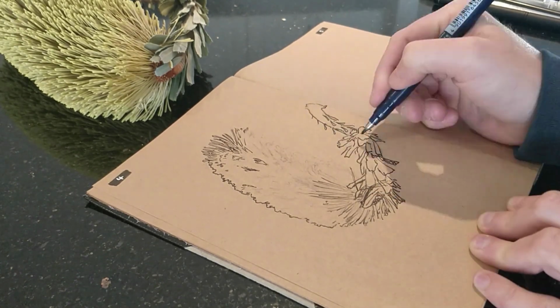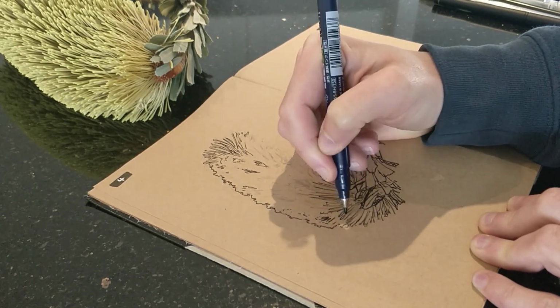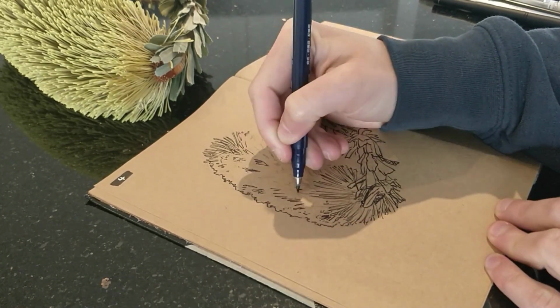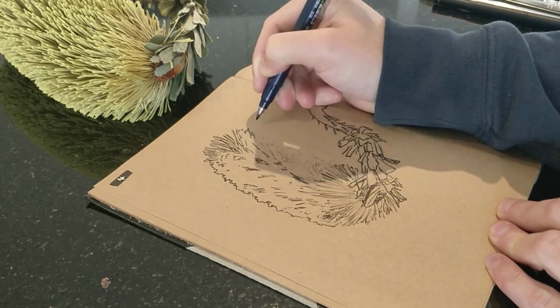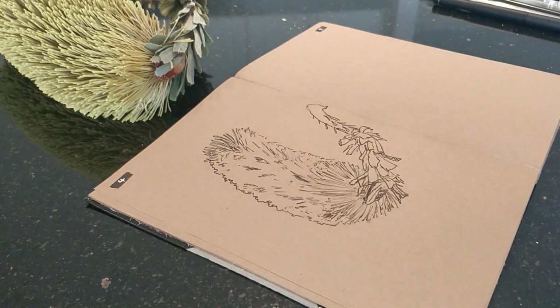With the inking, I tried to look for shapes and dark and light patches, and studied the flower this way. It was quite meditative. Then, when the drawing was done, it was easy to just write about the features I'd noticed and the questions I had.